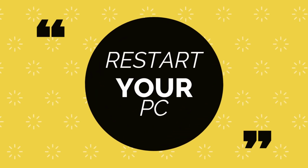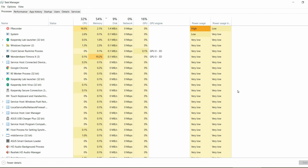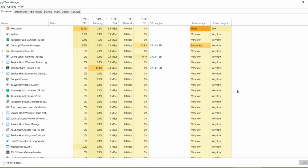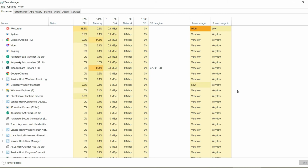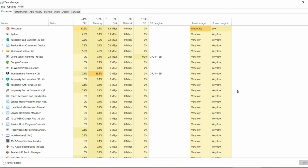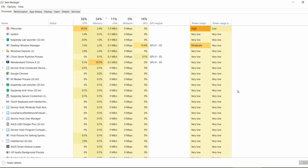And the last option: you have to restart your PC sometimes. Just restart your PC, and you can see your disk usage problems go away and your PC comes back to normal. So you have to restart after doing all those things, after doing the disk cleanup, defragment and everything else. Sometimes it will also help you improve the speed of your computer.